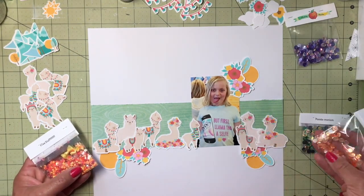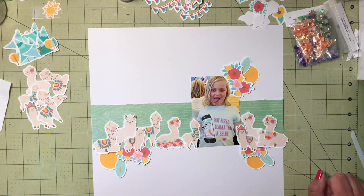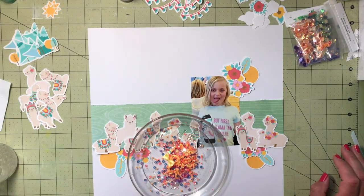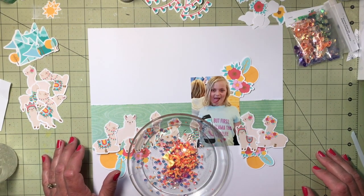And then this pack that I'm going to use is actually a little free pack that came in my order. Just a variety of little tiny sequins and some bows, some big yellow bows. They weren't quite the right shade of yellow, so I didn't use the bows. But those would have been cute on here, too.